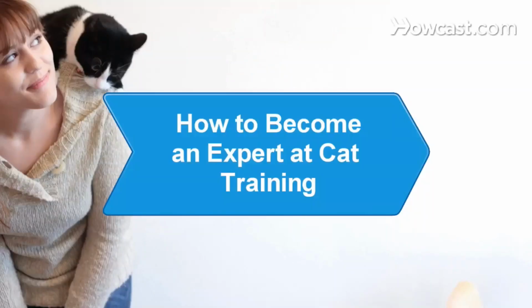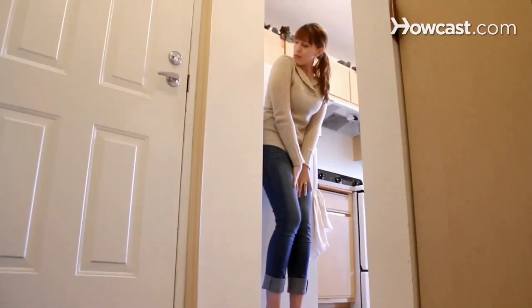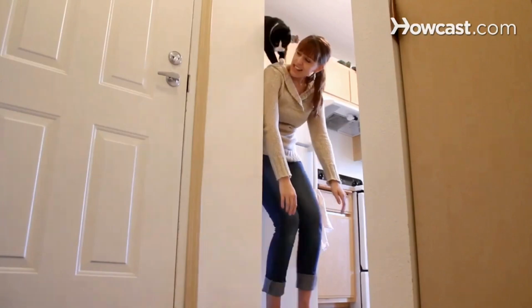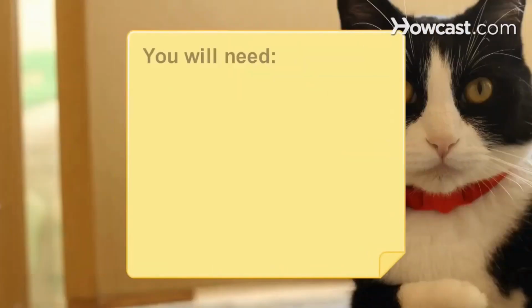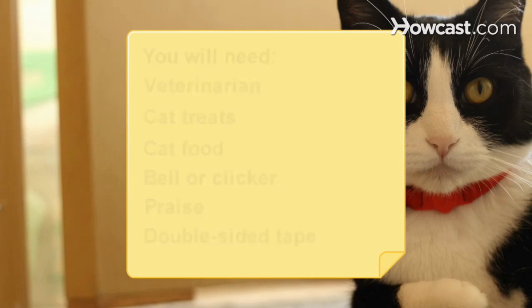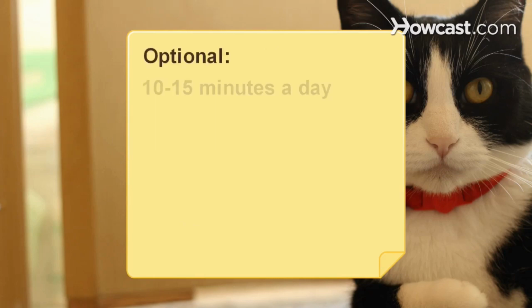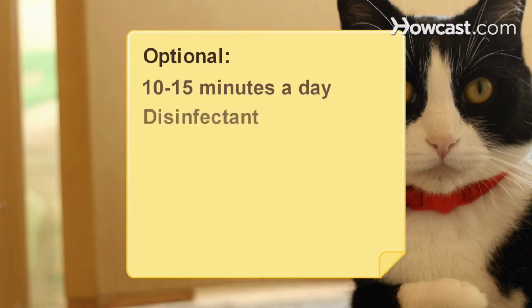How to become an expert at cat training. Train your cat to do something unusual and show your friends that your pet can do more than just eat and sleep. You will need a veterinarian, cat treats, cat food, a bell or clicker, praise, double-sided tape, aluminum foil, and patience. Optional: 10 to 15 minutes a day, disinfectant, and spray repellent.